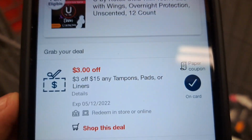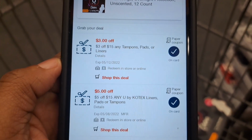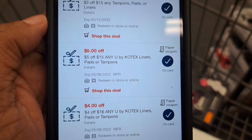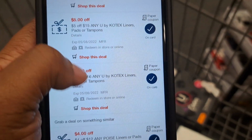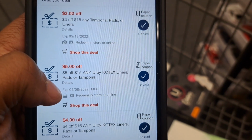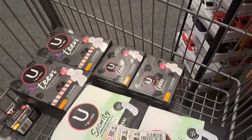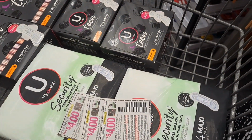So I have $3 off $15 any tampons, pads, or liners. $5 off $15 any You by Kotex. $4 off $16 any You by Kotex. And the rest are for other things. So I'm going to use the $4 off $16 and the $5 off $15. So that's $31, and all of my things add up to a little over $31. It's $31 and some change. So I'm going to get $12 off with the coupons.